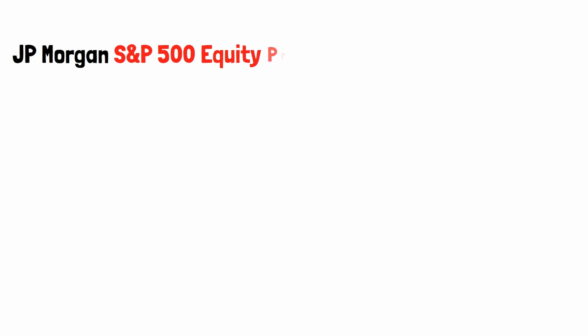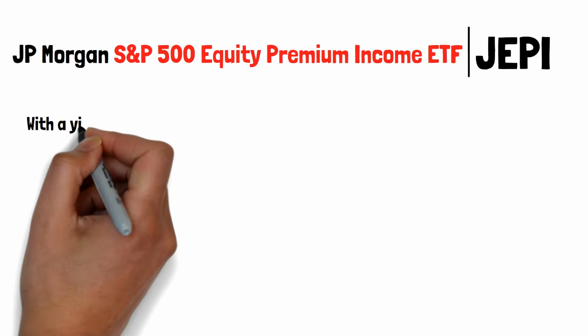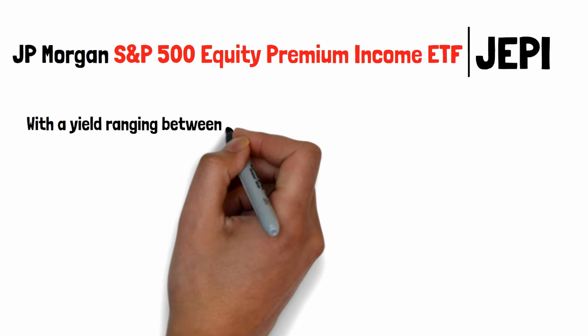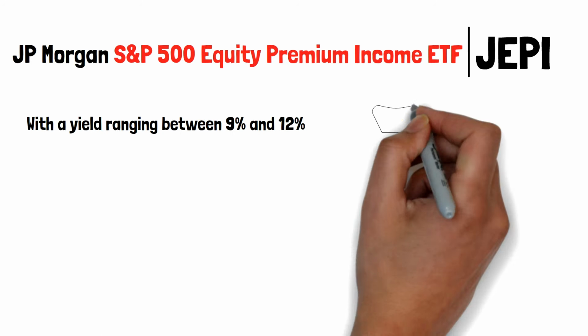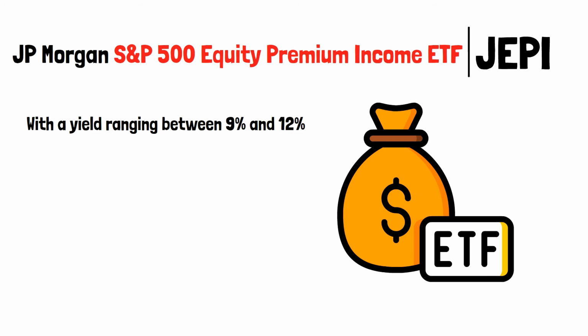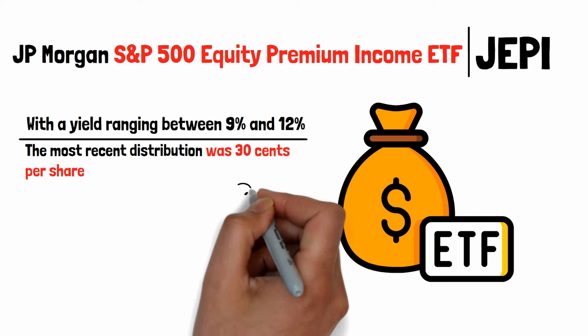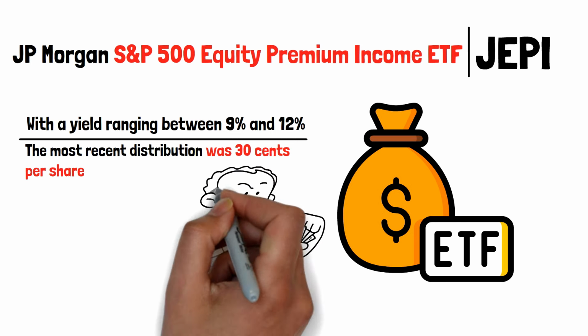Next on our list is the JP Morgan S&P 500 Equity Premium Income ETF, ticker symbol JEPI. With a yield ranging between 9% and 12%, this ETF is a great pick for flexibility. The most recent distribution was 30 cents per share. Solid returns for savvy investors.